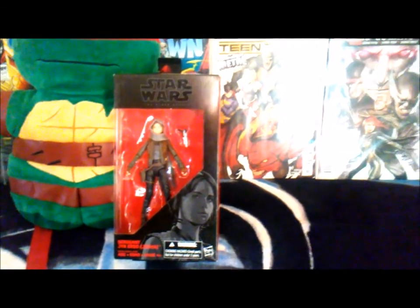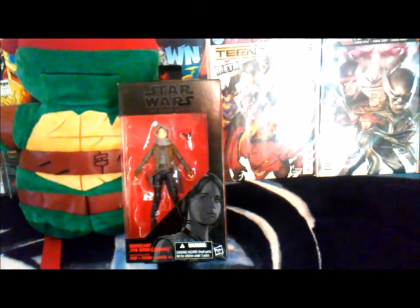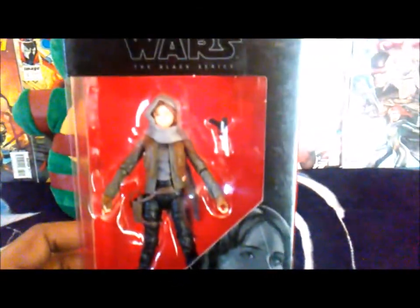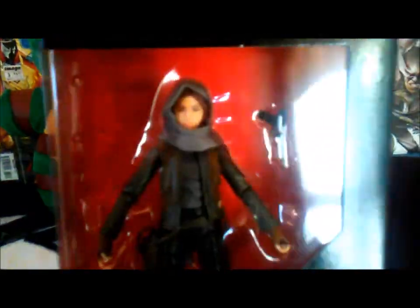This is Sergeant Jyn Erso. And I went and bought her again because she was like $5 in Walmart when I went in there. So I thought that was a pretty good steal. So if you allow my sexy fingers to interrupt your video, here's a cool look at Sergeant Jyn Erso one more time. Pretty cool looking face. They really captured her face with this figure.